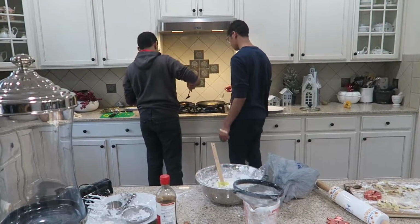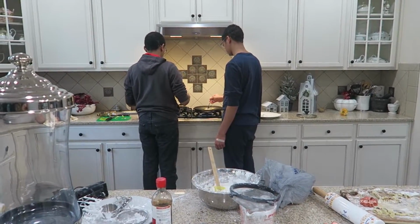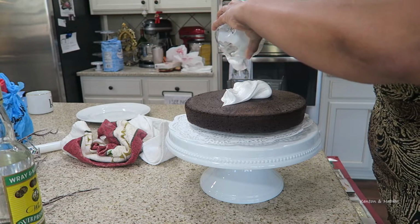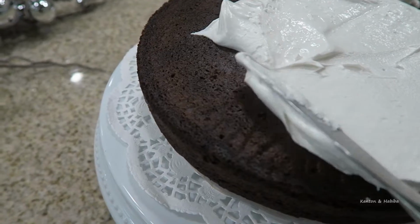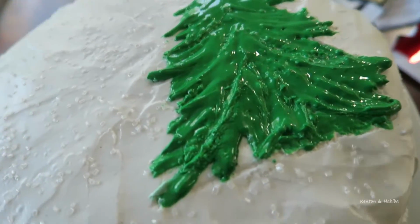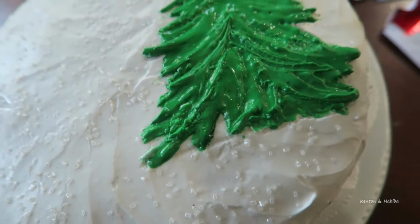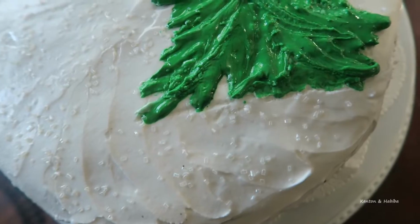So my boys are making me something to eat, because sometimes you get so busy with what you're doing you forget to eat yourself. For whatever reason, I can't find all of my baking tools. I feel like I'm struggling a little bit with this tree, but I think it looks the way I want to. And once it dries, then I sprinkle it with sugar, so you get that texture.